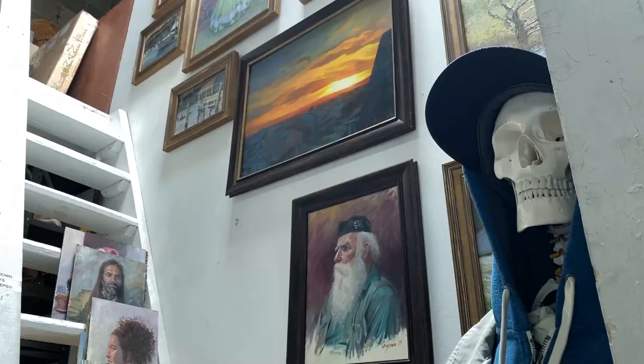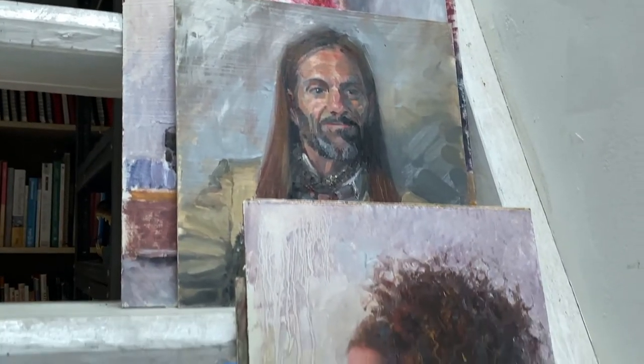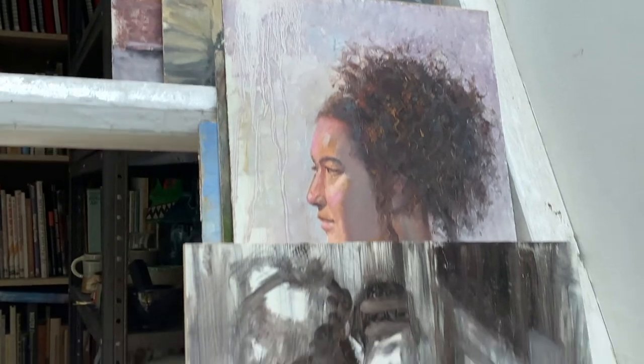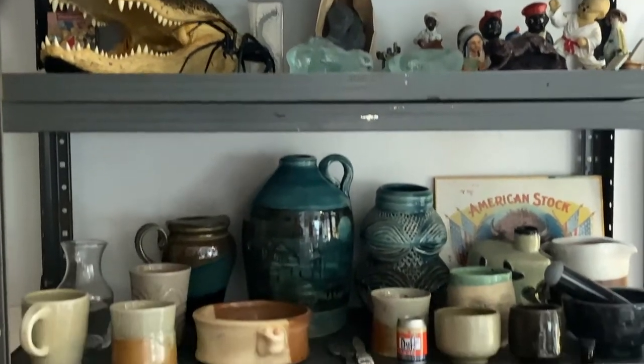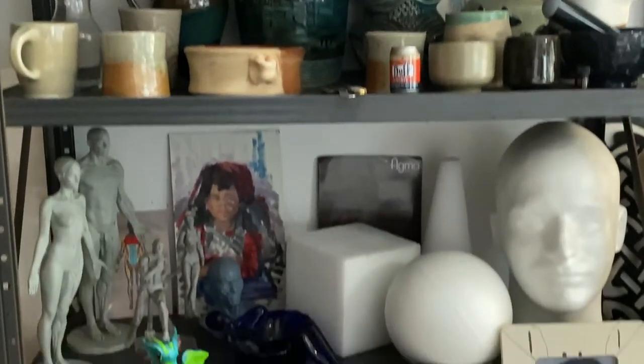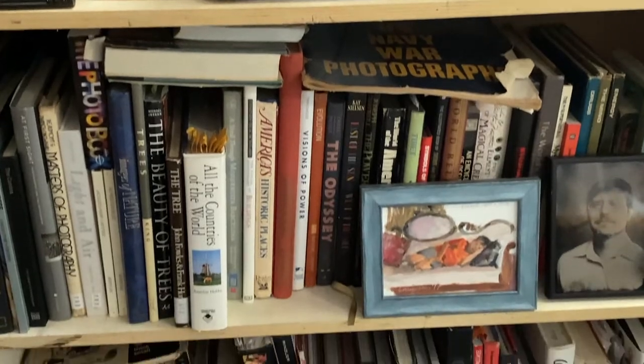But people like Monet and Degas, of course. I like Van Gogh too. He's not afraid to explore some crazy color choices.